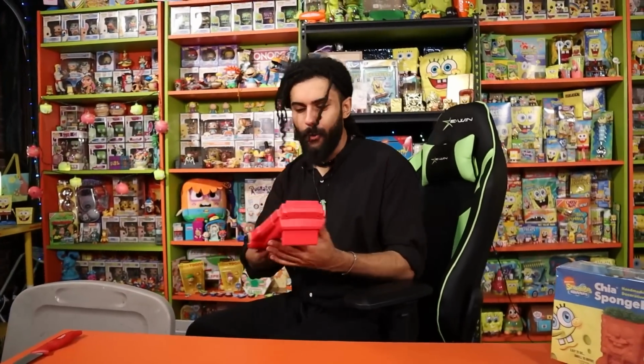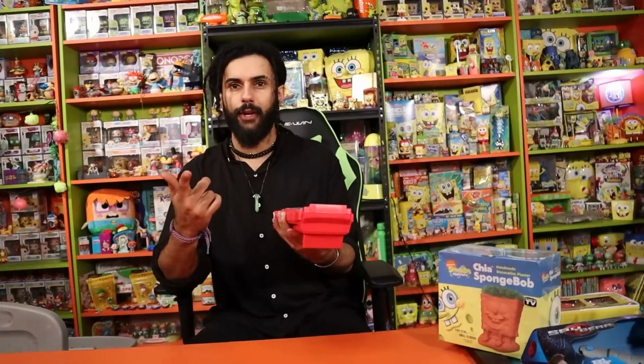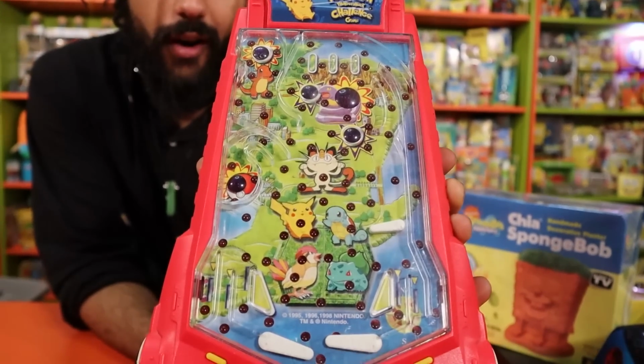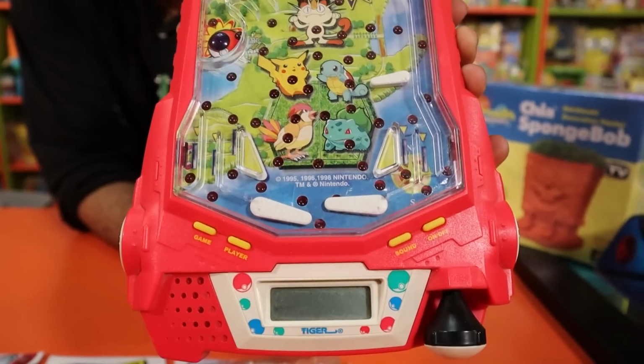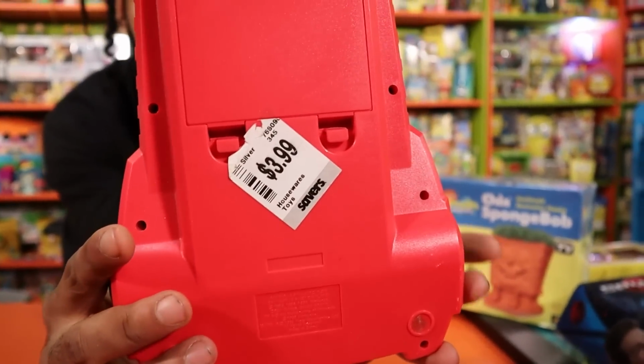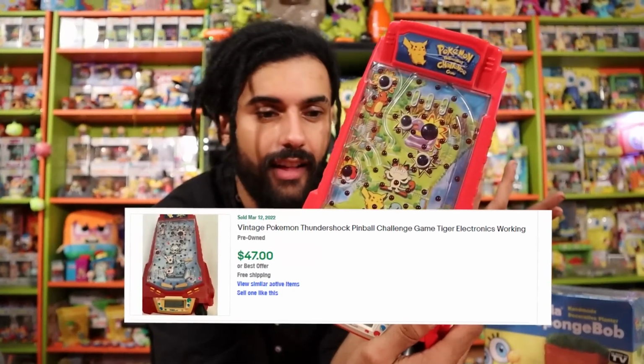Hey man, we just kind of opened up something similar to this with the SpongeBob pinball machines. This is one of my earliest collectibles. This was before I had a channel collecting stuff. I think I had my Minecraft channel, but I got this at the Savers right here for $4. I think these things go for like over $40 or something like that.